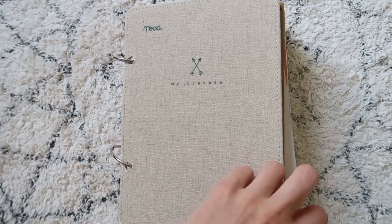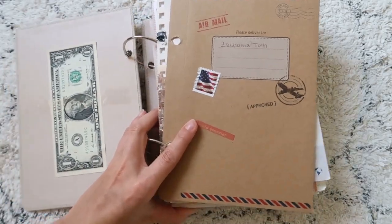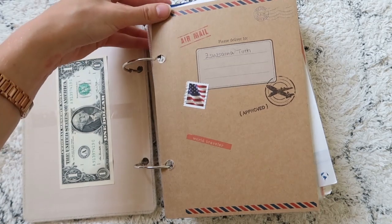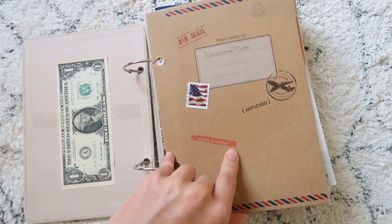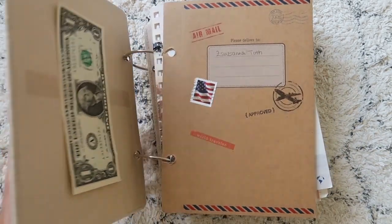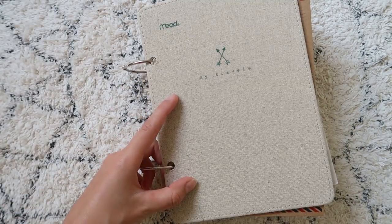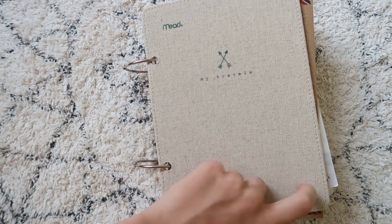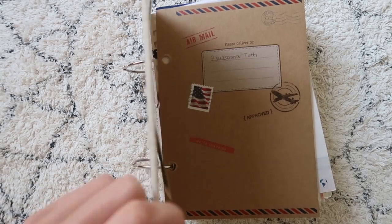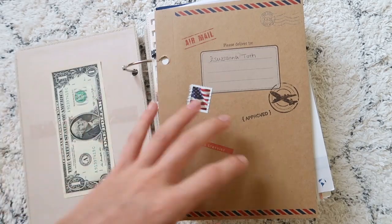Alright, let's just get started. This is what you see when you open it. And yes, it's kind of broken, but I think it's fine. This is just a dollar bill. I got this travel journal in America, I think. I'm pretty sure it's from Target or something like that, but you can find similar journals on Amazon.